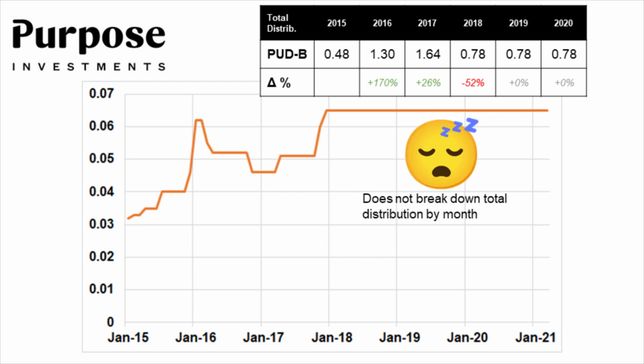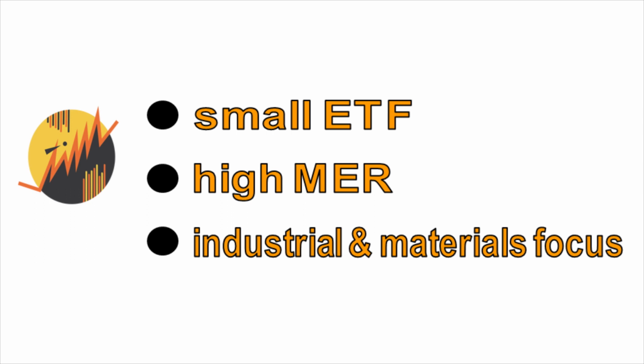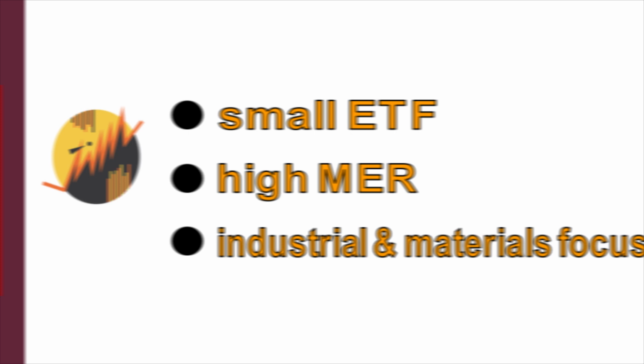For its dividend payments, it's one of the more stable ones where you can better anticipate the amounts that you can receive. But the drawback is that there isn't really evidence of growth, especially since the last 3 years have been the same. For total returns, it's had a good rebound last year, but otherwise over time, it's been doing mid to high single digit returns. To remember this ETF, it's a really small one, has a high MER, and it's focused on materials and industrials.